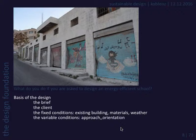Obviously, we've got to deal with the local building regulations in any case. These differ slightly from region to region in Germany. We've got national building regulations. We've got local building regulations that are set by the county or the town. And we have very local building regulations that set how tall a building is going to be, how it is accessed, et cetera.